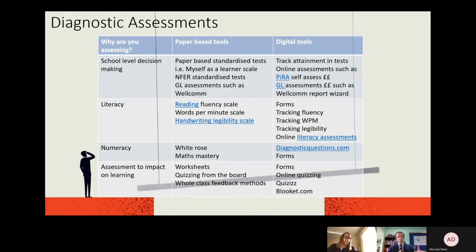Numeracy-wise, obviously you've got the paper-based things like White Rose and Maths Mastery. But just one example of an EdTech solution out there is diagnosticquestions.com. They use White Rose Maths resources to generate multiple choice questions, which are really carefully thought out. They will not only tell you whether a student's got a question right or wrong, they actually look at the nature of the wrong answer that they gave and tell you what that means about what they're thinking about fractions, for instance. So if you've asked them to add two fractions, it may mean that they haven't quite understood the concept of the numerator and the denominator. It's that kind of idea.